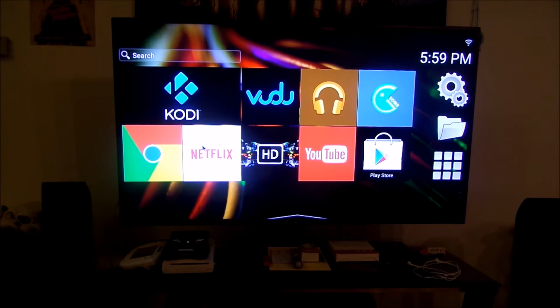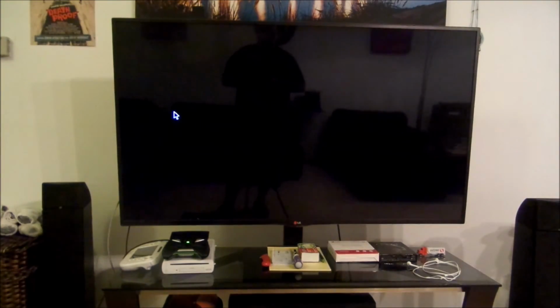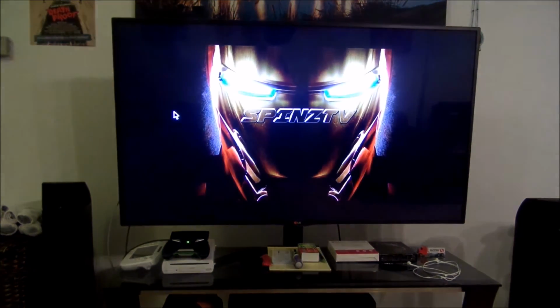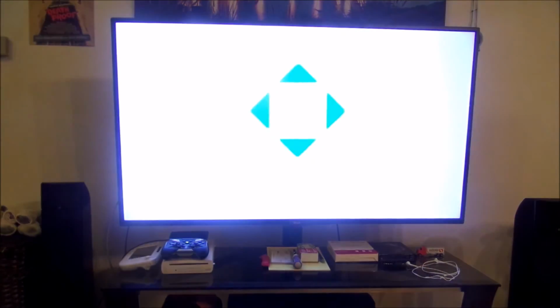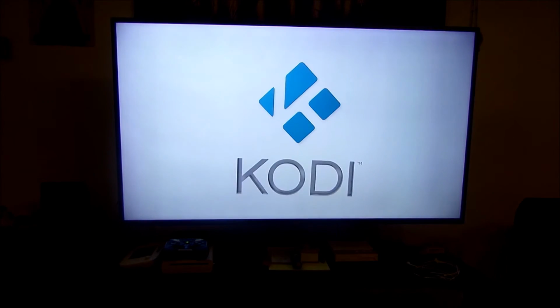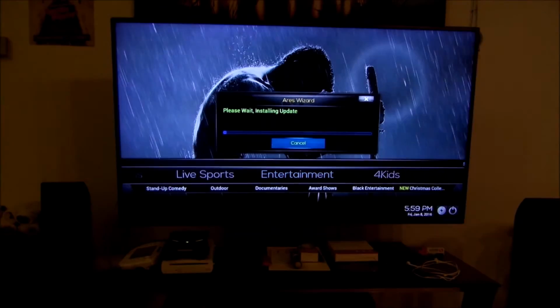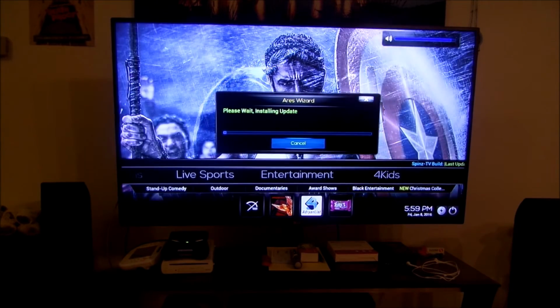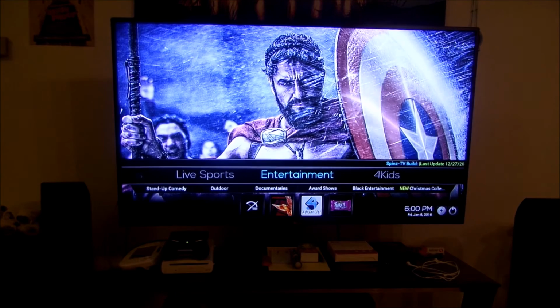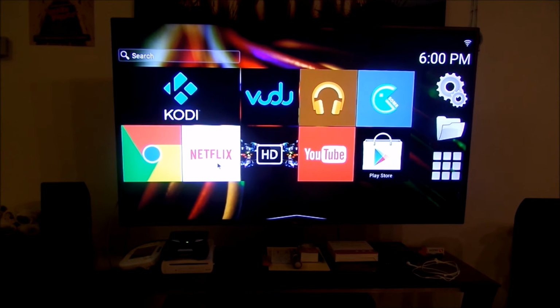But like I said, if you were just to use this with this remote, it's a really easy way that you'd be able to launch Kodi. And be able to maneuver through Kodi and use it to your will. So there's Kodi. We'll go back home. Netflix, YouTube, all your emulators. This is the way that I usually use this launcher.